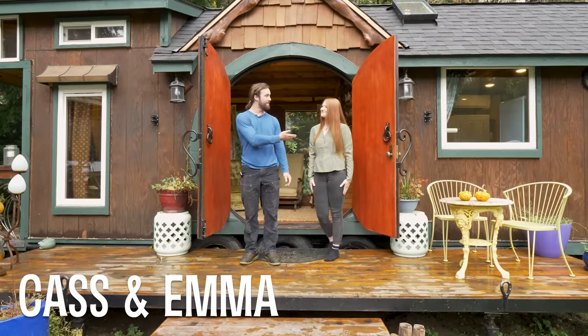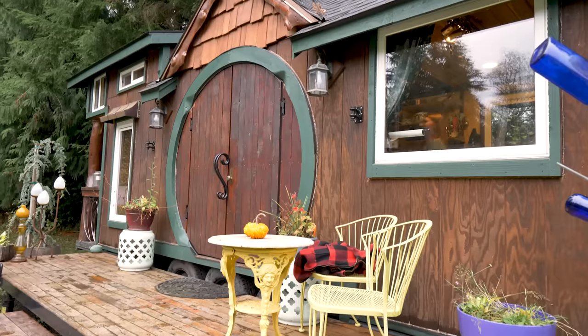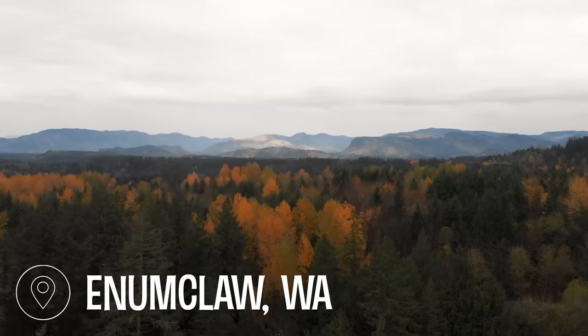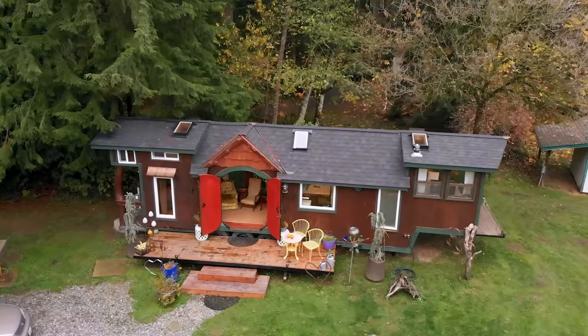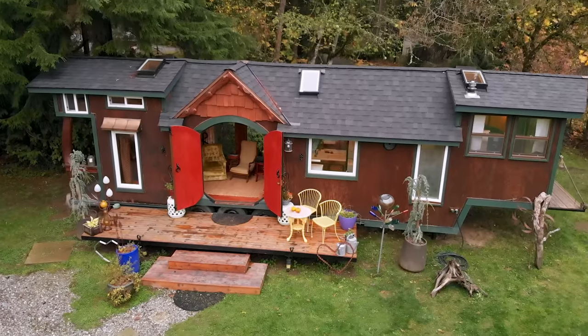Hello, I'm Cass, and this is Emma, and this is our tiny house. I built this tiny house starting about 3 years ago, worked on it on and off for 3 years, and today we're using it as our full-time residence.